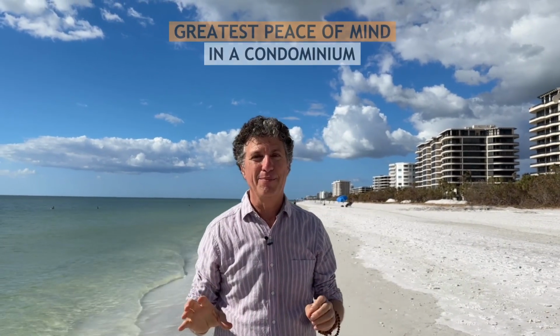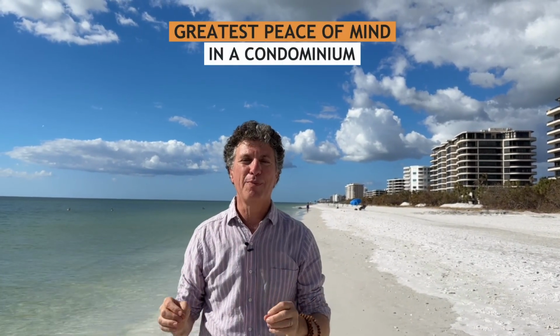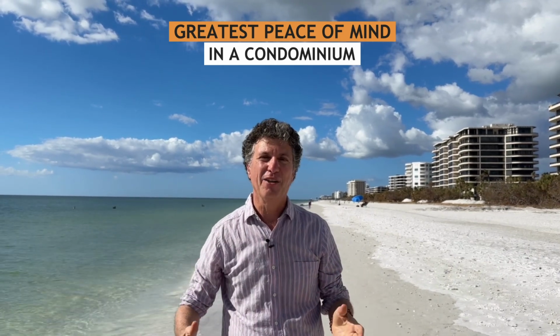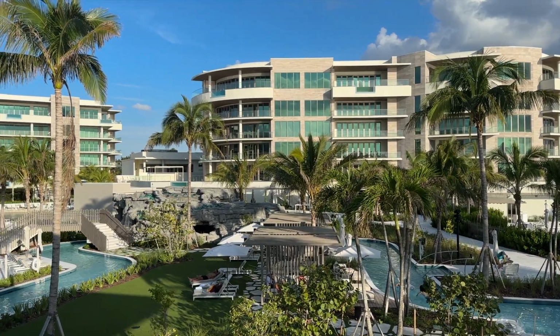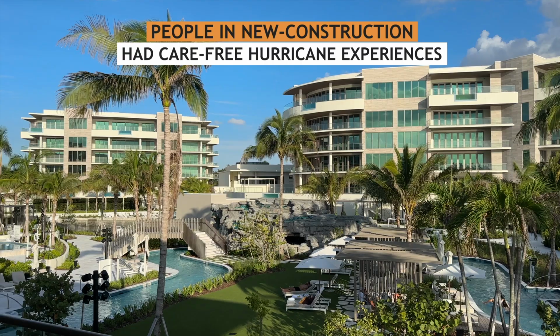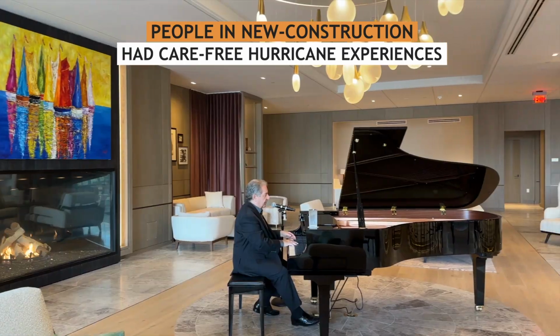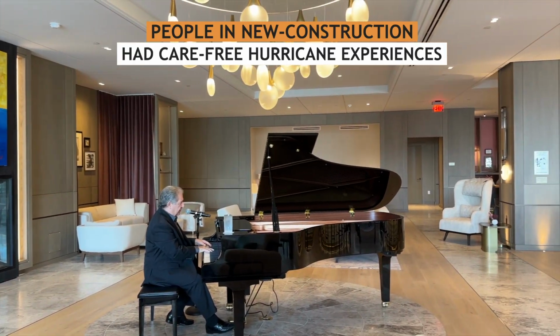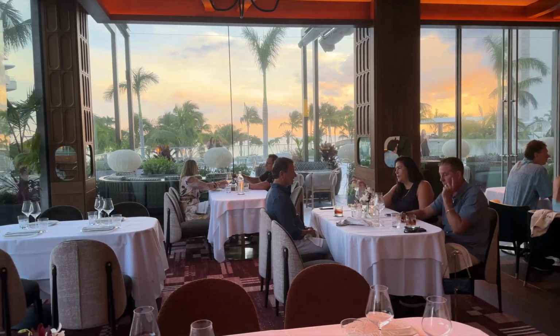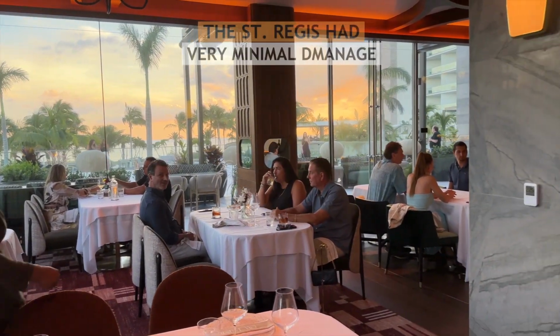For people willing to make the change to a condominium, they may get the greatest peace of mind and worry-free experience. People that lived in condos really had nothing to worry about. In fact, people that lived in new construction, where the property was elevated and obviously the building is elevated, built to the latest building codes, really had carefree experiences. Those that have moved into the St. Regis here on Longboat Key are such an example.